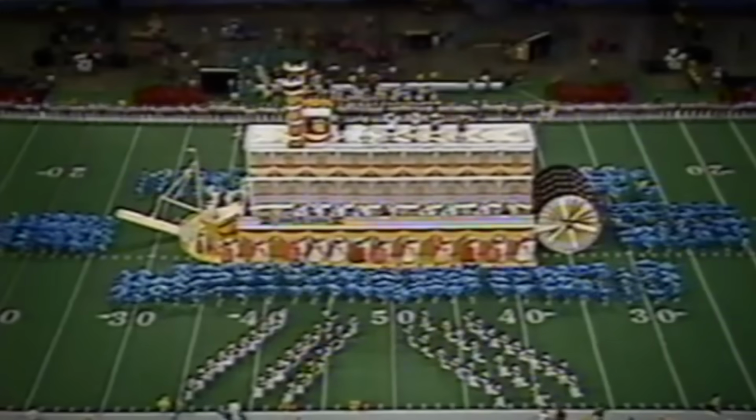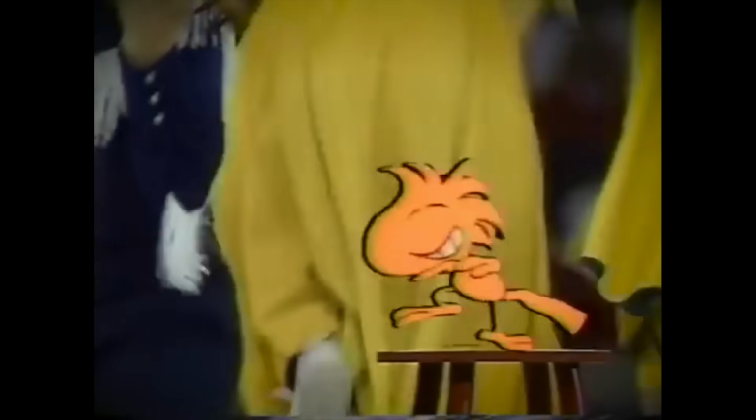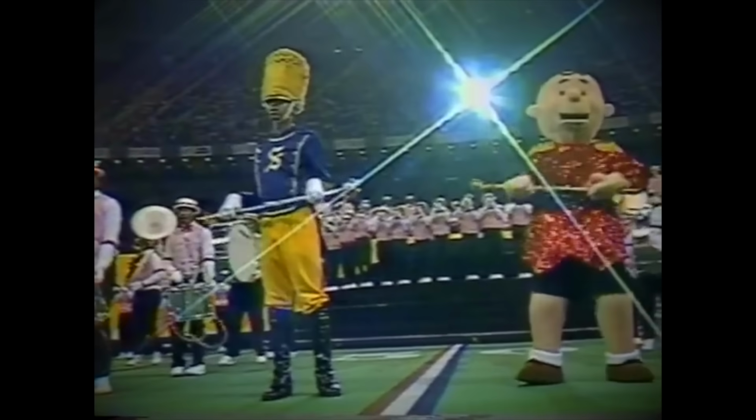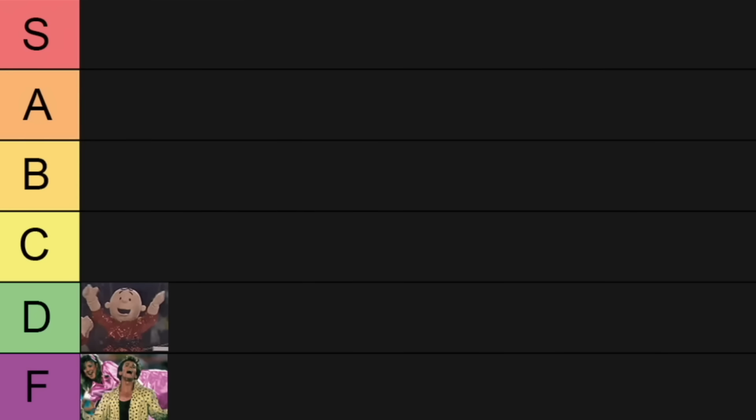Okay, this one caught me off guard considering the Peanuts are probably at the bottom of the barrel for who I'd ever want to select as a halftime performer, let alone for a New Orleans-themed halftime show. Credit where credit is due, though, because I kind of just watched this one with my mouth half open and wondering if I was hallucinating the entire time. D tier, solely for not being Elvis Presto.